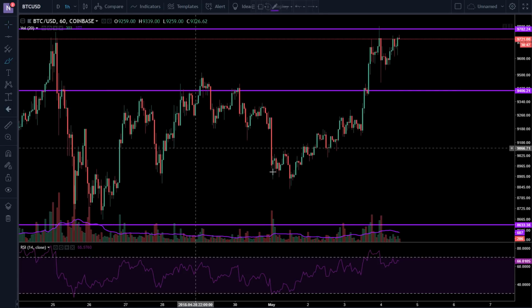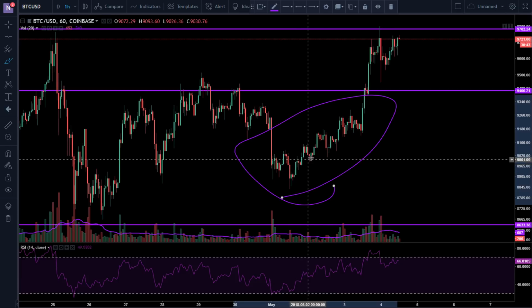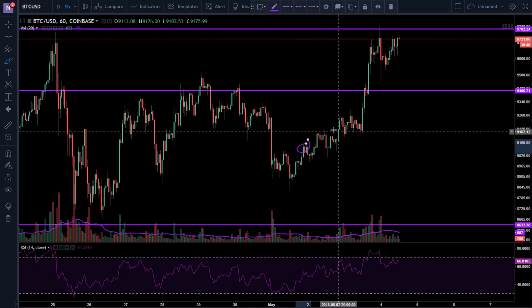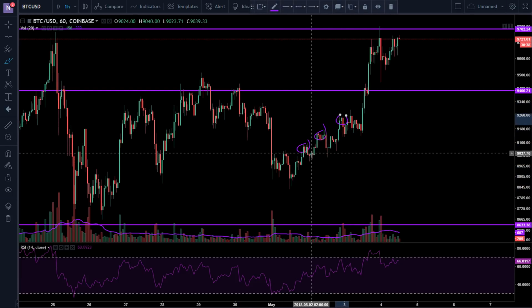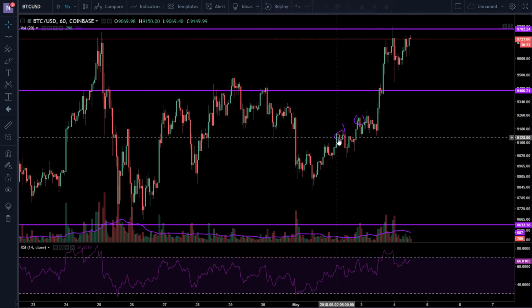The great news is multiple people in my chat room did catch this. They did a great job on that, seeing people getting long into here. I even saw a couple people shorting the pops here and covering on those washes, which is actually really nice, being able to make money there counter trend. So great job there.